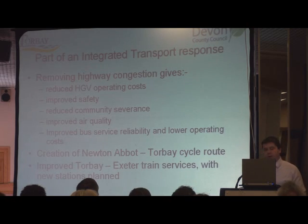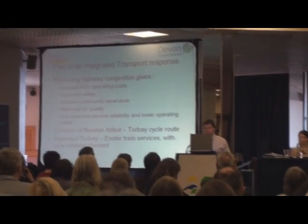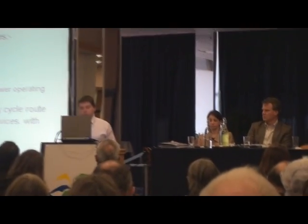It is part of an integrated package, so as well as the benefits of removing congestion, there is the creation of a new cycle route along the existing Newton Road between Newton Abbot and Torbay, and it's also part of a package of improved train services between Torbay and Exeter, a regular 30-minute service, and the possibility of some new stations. If you look at our local transport plan, there is the hope that there will be a new station at Edginswell, and also Devon are looking at some new stations out between Exeter and Exmouth, possibly serving the airport and the new village that's being constructed there.